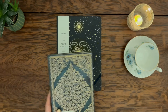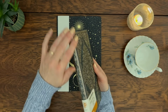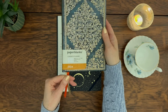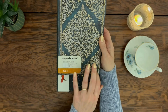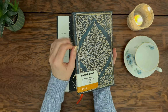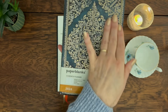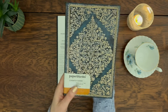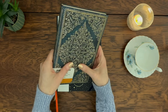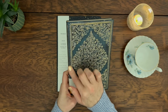So let's take a look at the additional planner I got you. Isn't this gorgeous? It's so ornate. Yeah, it's got these ribbons, I love that feature too. This is by Paper Blanks. Just look at the details here. Isn't it gorgeous? It is a teal blue. It's so pretty, I agree. It's just so eye-catching.